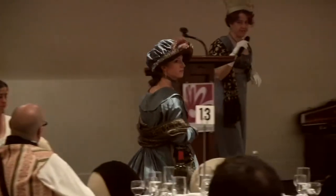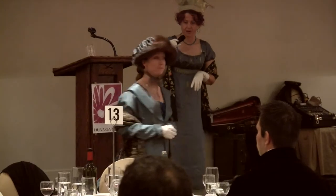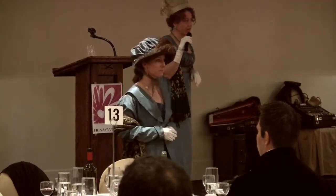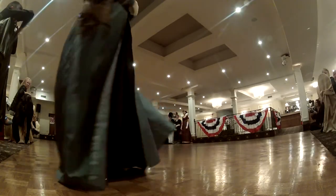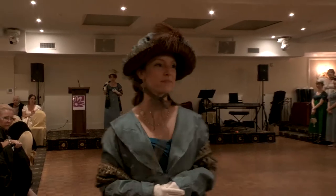Our next model is wearing a two-piece outfit, and I want to talk about her outer garments first. This is a walking coat. It's a fairly lightweight coat that would have been worn in the spring or in the fall, and it's based on an original example from an American collection. The original was done in a white eyelet, or a white cotton with eyelet trim.